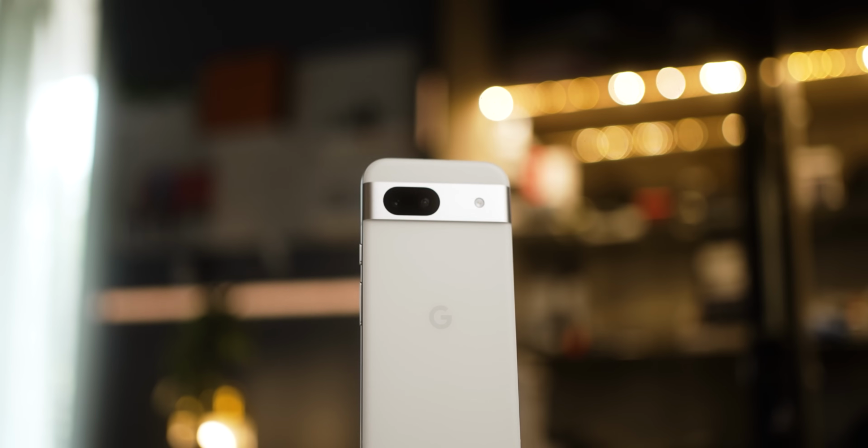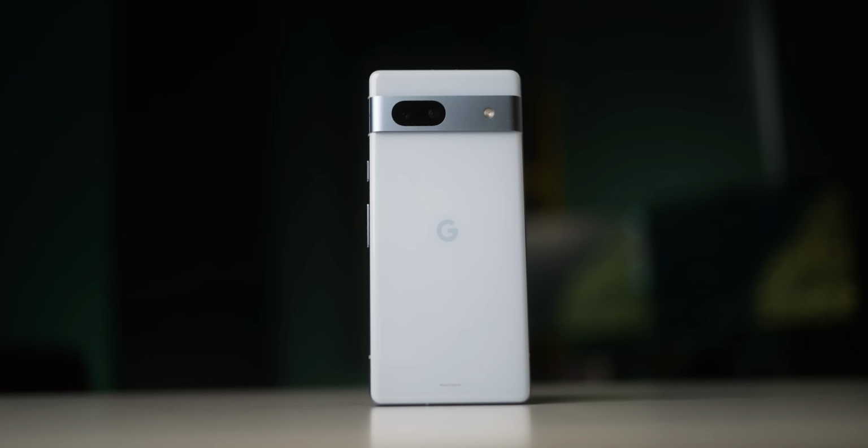Alright, I think all of this takes care of its build and the design. Overall, I think it's a really good looking device, but for its price, I think it's probably worse than most mid-range smartphones that you get here, at least in India. Now, let's move on to the display. And honestly, last year's Pixel 7a had a horrible display. So anything is an improvement over this.